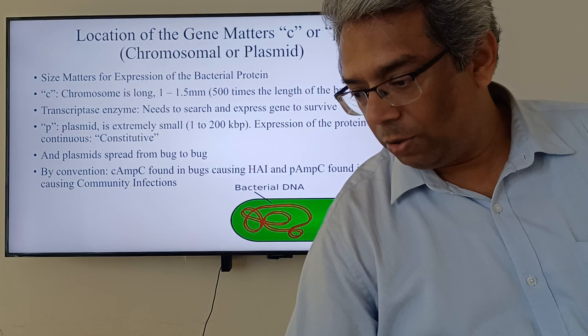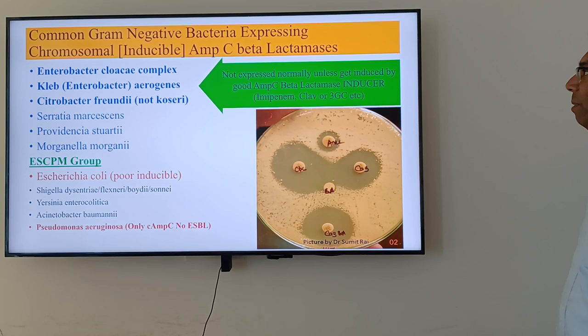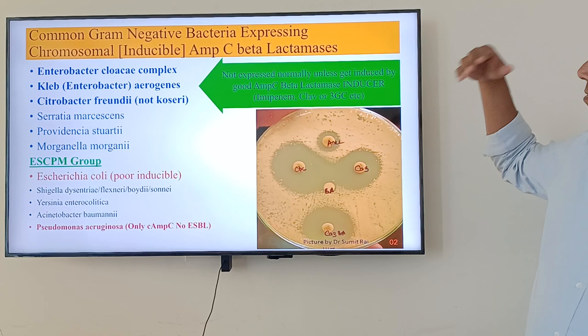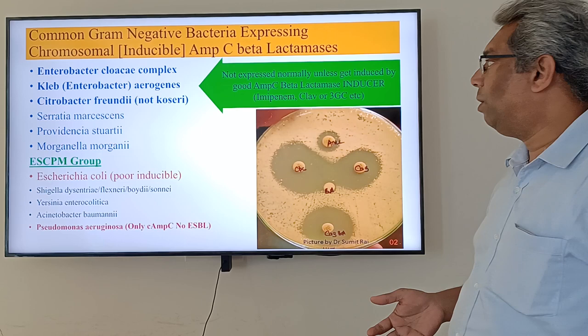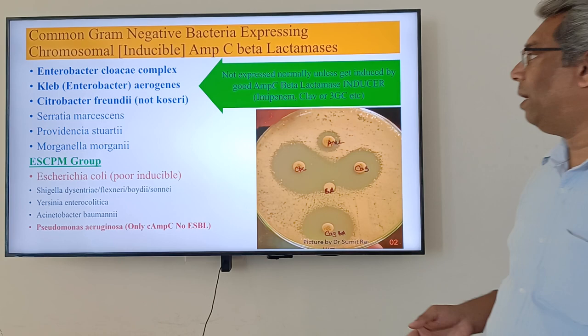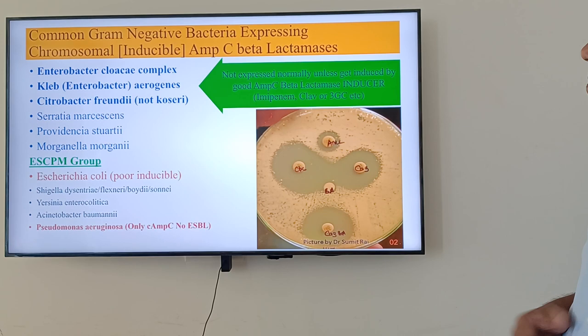So what are the common gram-negative bacteria which express the chromosomal AmpC beta lactamases? These are the ones which are dangerous, because initially we might look at them as very casual looking bugs, susceptible to everything. Normally many people don't even put up cefoxitin discs. So bugs like Enterobacter cloacae complex, Klebsiella aerogenes, that was earlier Enterobacter aerogenes, Enterobacter freundii, not koseri, only freundii, Serratia marcescens, Providencia stuartii, Morganella morganii, these are the ones which are commonly called the ESCPM group of organisms.